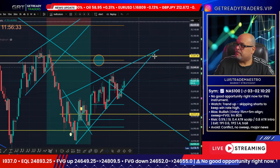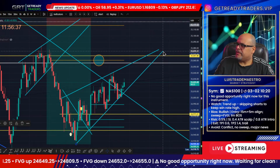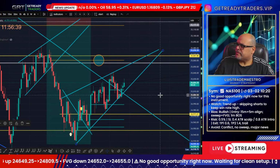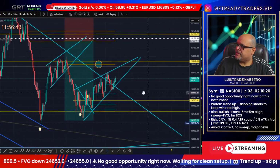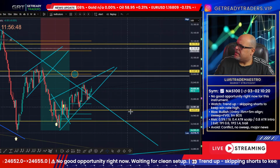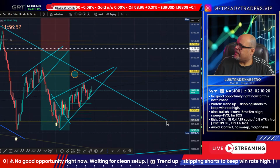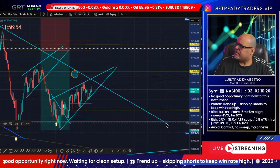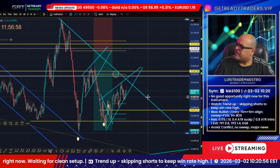Pushing up. Adjust this a little bit. Little wedge to the upside. Wow. That means this thing here can get overextended to this position here. Wow, that is nasty.